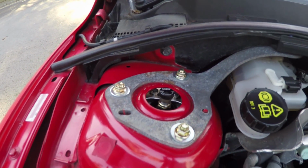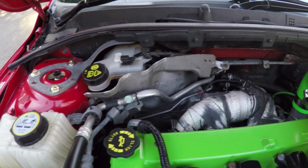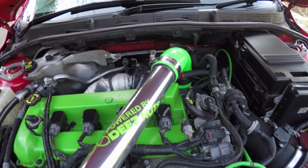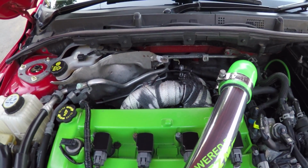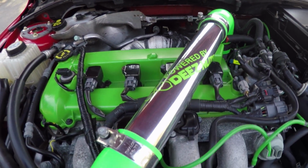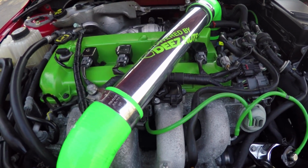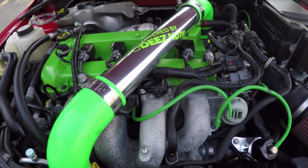So we've got BC Racing RA adjustable coilovers, and also Powerflex front anti-roll bar bushes, and you won't be able to see it from here, but there is an uprated 9-pin rear engine mount, because these cars do suffer a lot from engine movement when under full load, and it's always a good idea to change the rear engine mount and maybe the side ones if possible.